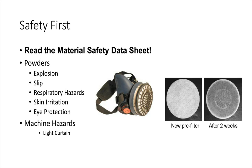Respiratory hazards, as you see with this, if you have a new system, and after just 2 weeks, it becomes pretty dark. You can get skin irritation, or you need eye protection. And then also there's a lot of machine hazards. There's a lot of moving parts in these internal systems, so you have to be careful with that. And some systems, I know EBM now, they're starting to implement light curtains to make it safer for people.